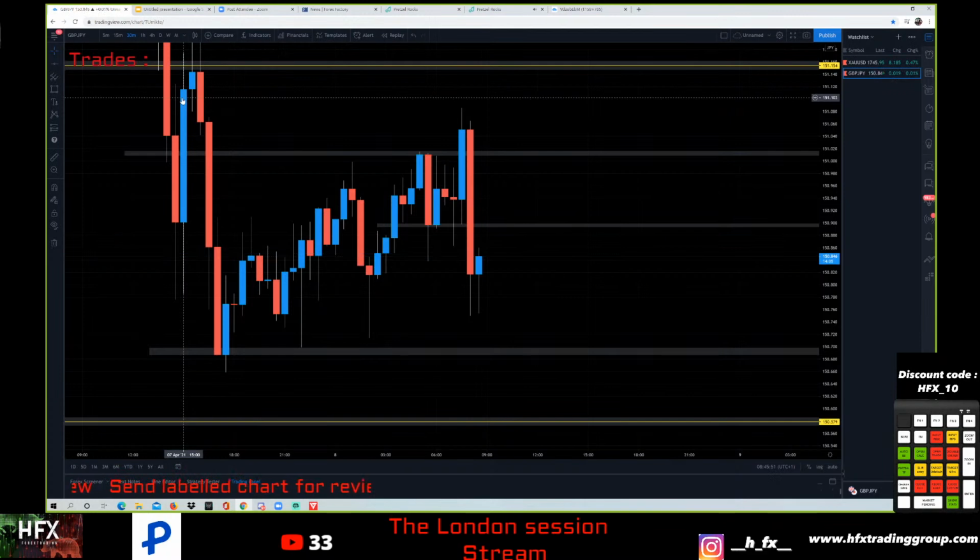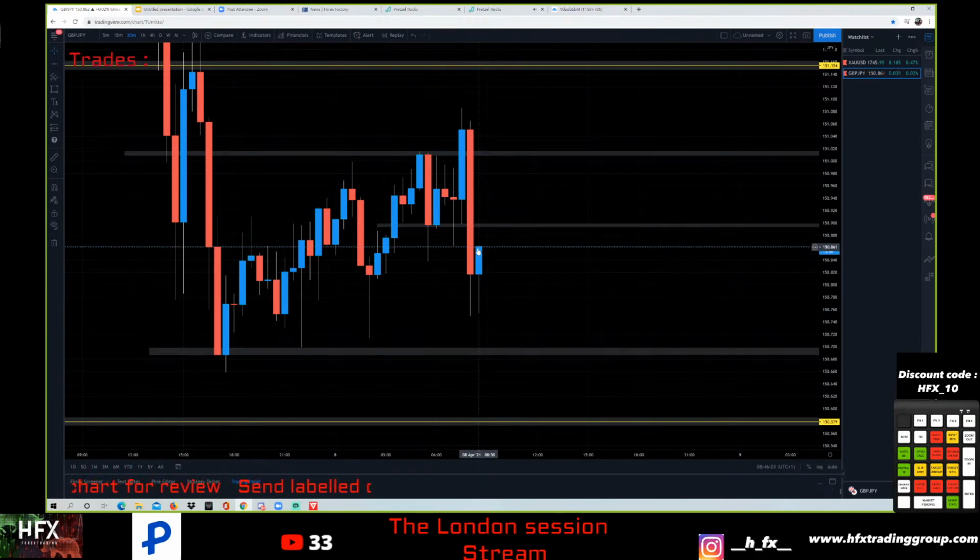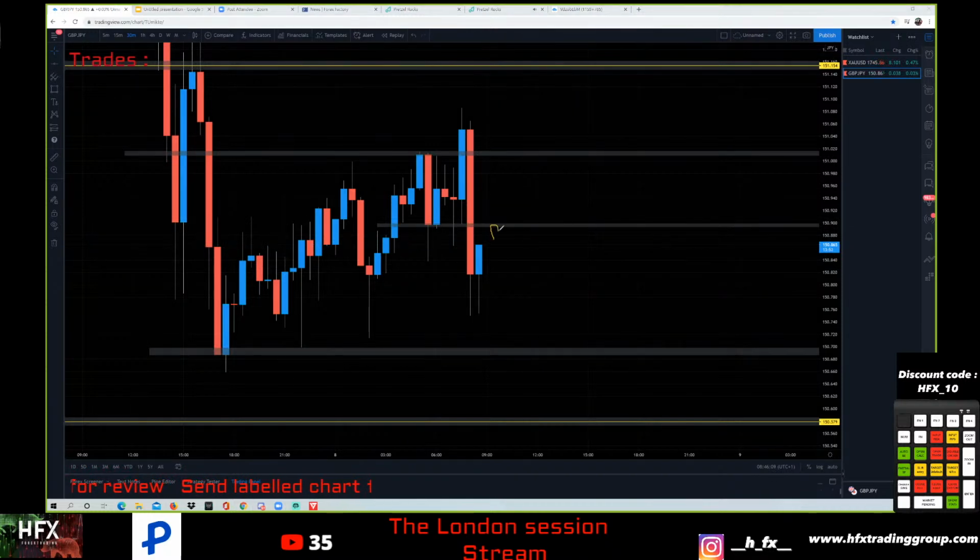At what time does London open? London open is at 8 AM. So this was your London open candle. We know that at 8:30 it either continues or pulls back. If this is a pullback, then we'll get resistance. If this is not a pullback, this was the pullback.